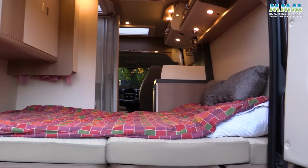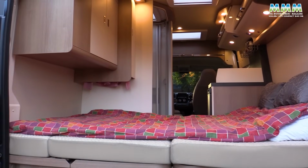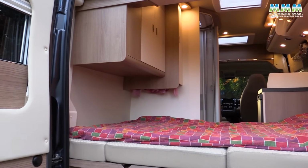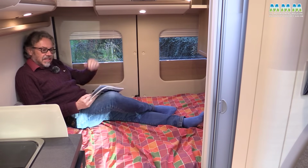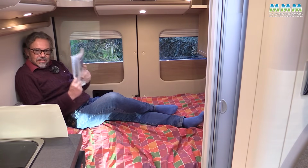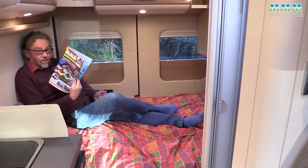But I wonder if you can guess what the best bit is, the bit I like the most in this entire van. Yep, I can sit up in bed. I can sit up to read a magazine. Not just any old magazine, of course.